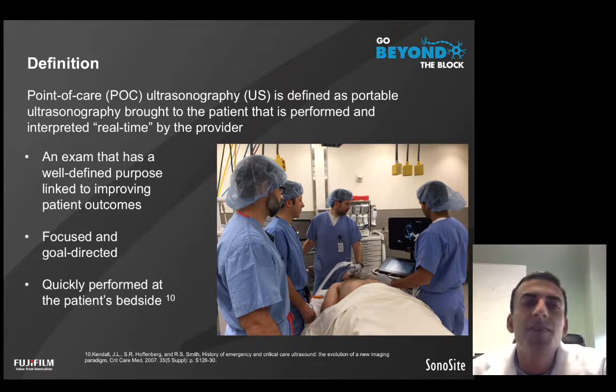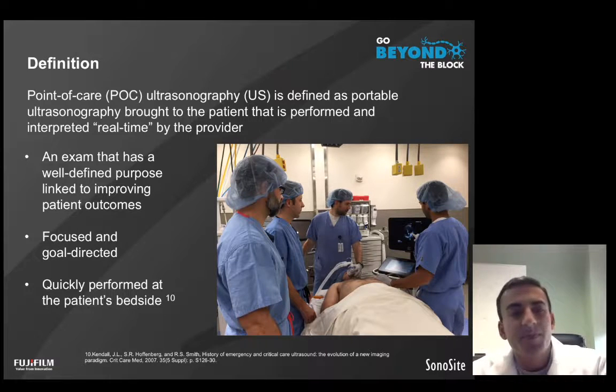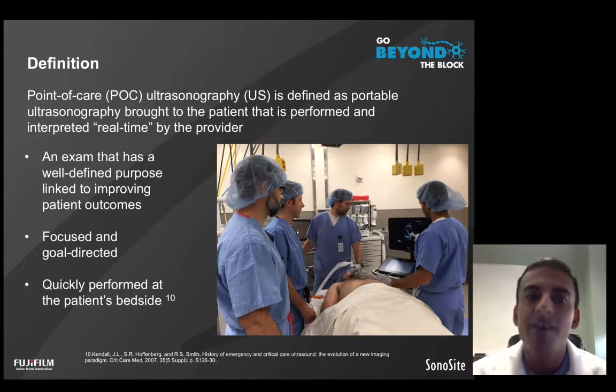Point-of-care ultrasound should be quick and well-defined in its purpose to improve the patient's evaluation with a specific goal in mind. It should be quickly performed. Again, answering the acute care questions using ultrasound technology is the fundamental principle of point-of-care ultrasound. It is a new tool and technique to improve the way we examine our patients from the physical examination standpoint. Let me try to show you an example of how perioperative point-of-care ultrasound could be useful.